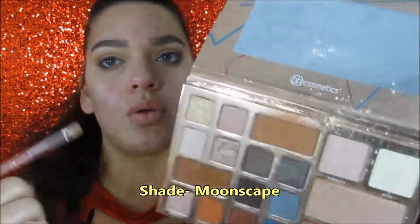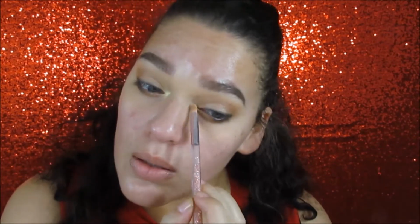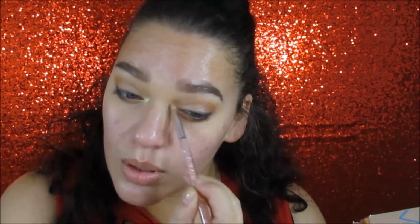And I'm using the shade Moonscape, and it's like a bright yellow kind of gold. That's what it's called. And just slapping that on my inner corner. Slapping.